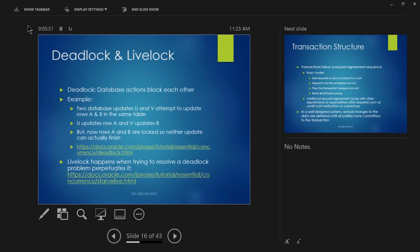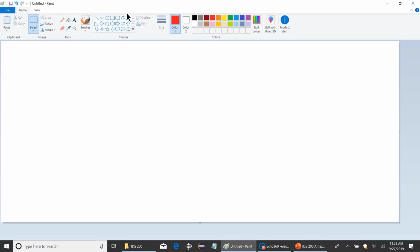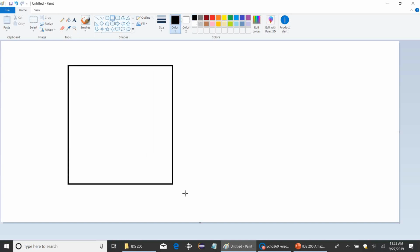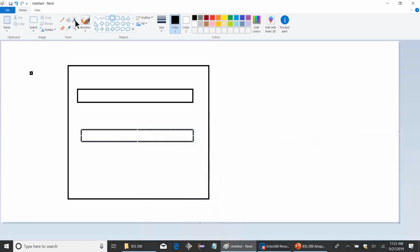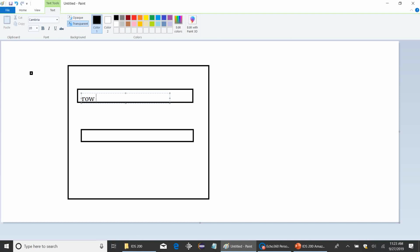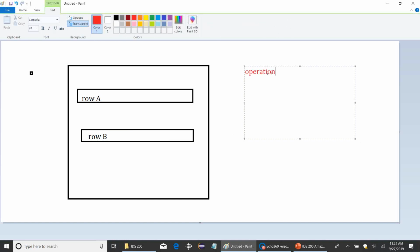Suppose you have two database updates, changing something, and they're trying to do an update to two rows in the same table. This is the example we did before, but I'll do a quick rerun. Let me line it up with the actual letters I'm using. A and B. Suppose there are two operations, U and V. Operation U attempts to update A, then B, and V goes in the opposite direction: it attempts to update B, then A.